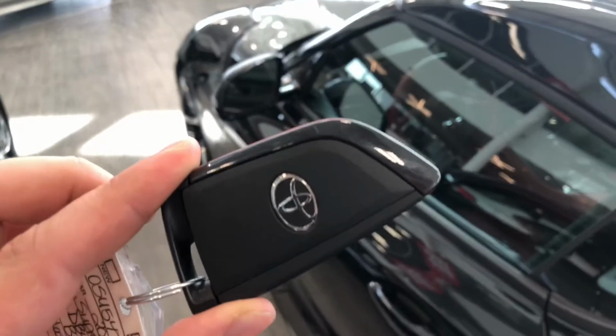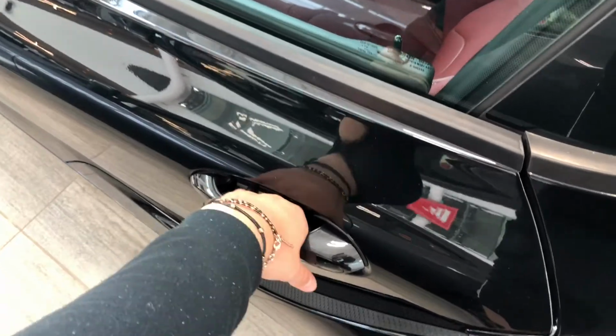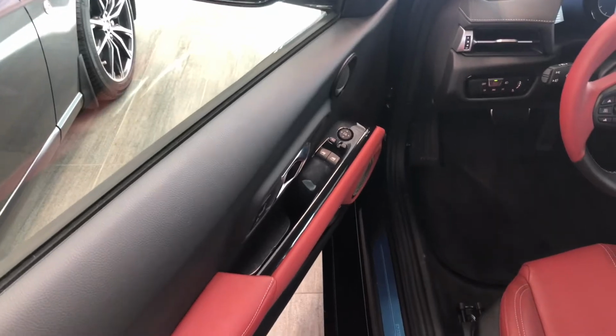Here is our key fob. It has our lock and unlock button. Like I mentioned, the Supra does have a smart key system, so we can put our hand inside the door handle to unlock the vehicle. If we take a look inside the door, right up top you have your power windows, locks and mirrors.